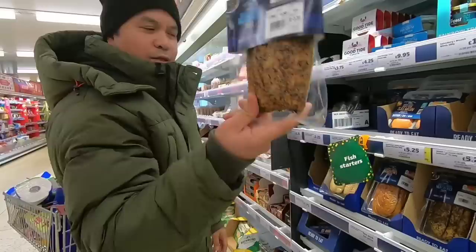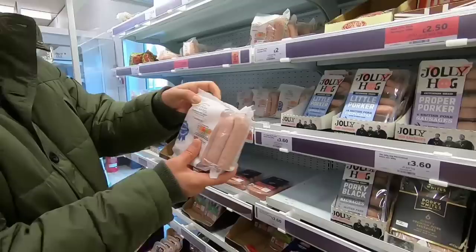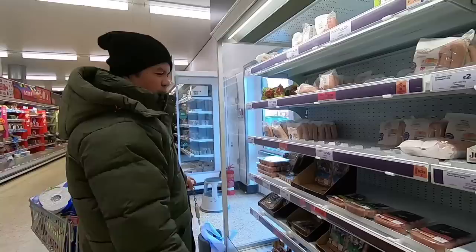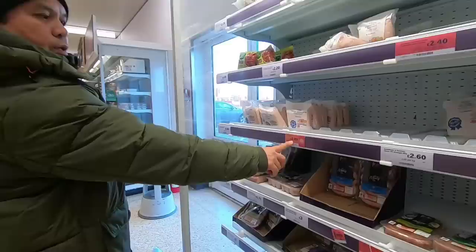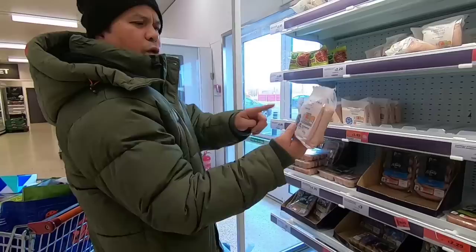Okay, and sausage. Look, those are sausages. These are pork sausages. How many pieces? 12 pork sausages. How much is this one? £2.60. You want to buy for yourself? No, I bought already last time. I don't much fancy them, sometimes only. But I will buy chicken sausage. £1.49 is sold out. But the 12, it depends, £2.20. This is the Sainsbury's brand.